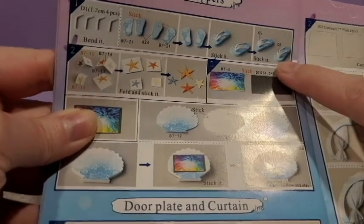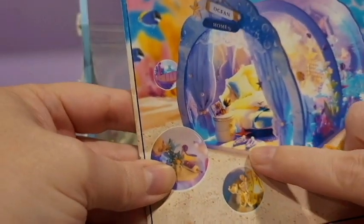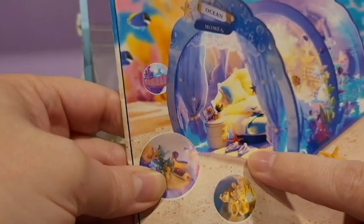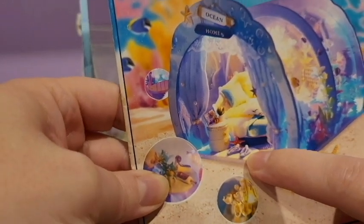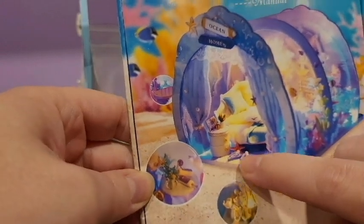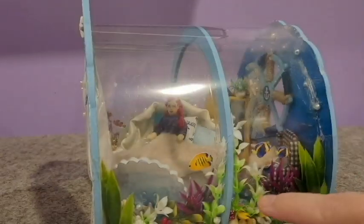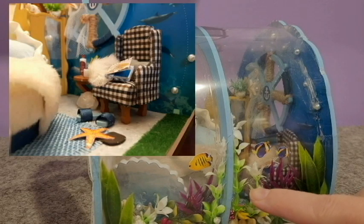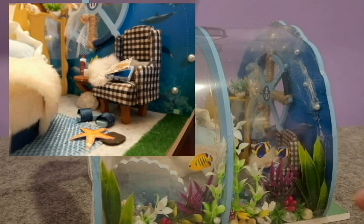They were supposed to be flip-flop sandals at the front of the room. I personally don't like flip-flops. They dig into the space between my toes and it hurts my feet. So instead of doing flip-flops, I got a little piece of ribbon, wrapped it around the sandal, and turned them into like little slides. So they might be like slippers or sandals. But I like those better.